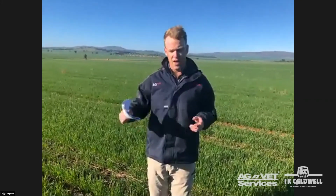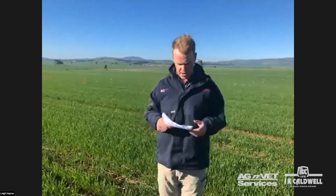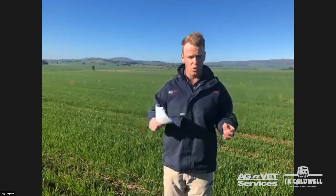So we hope to always get through to flag leaf and clean things up then, but in a high pressure rust year with significant early growth diluting that flutriafol, we may have to come in and have a protection strategy prior to then. And if thinking about control measures, if you have unprotected crops, talk to your agronomist and work out a bit of a strategy going forward.